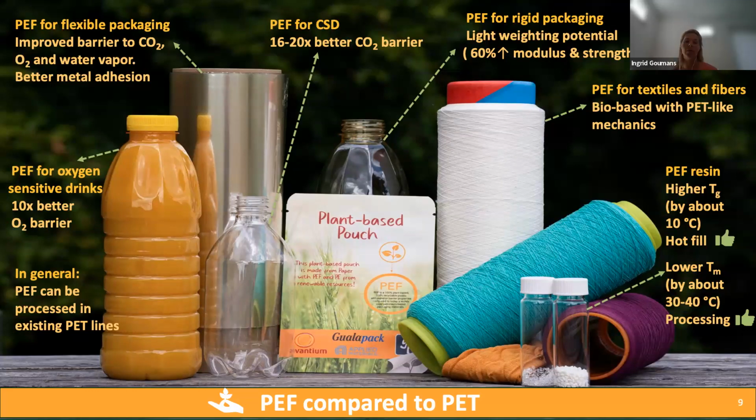And also what we see is that if we compare PEF and PET, the modulus of PEF is 60% higher than that of PET. And that also enables lightweighting, especially in combination with, of course, the barrier properties. You have a great potential to reduce the amount of material that you need for your packaging. PEF is also not only used in bottles or in flexible film packaging, but we can also make fibers out of it. And I think there you also see a big challenge to have a very consistent material to make these very thin fibers.